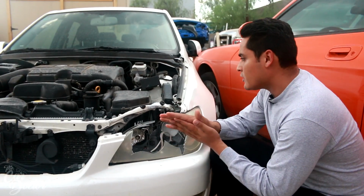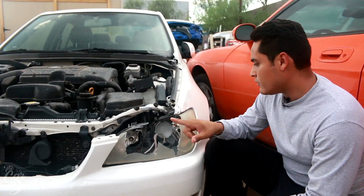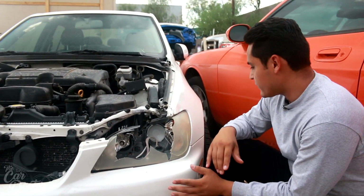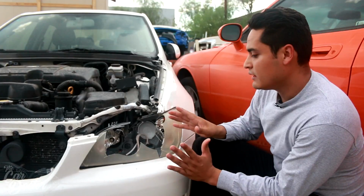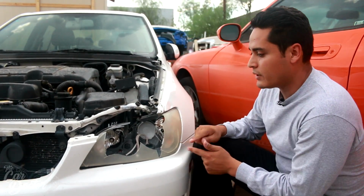All right, so now that you guys know everything that I fixed to make the car actually drivable, now I need to make it look cosmetically appealing. I needed to make it look good on the street, so random bystanders aren't like, why is this car's headlight all broken without a hood? So I gotta make it look good, and the first thing I'm probably gonna have to order is new headlights.